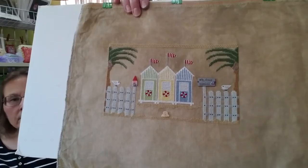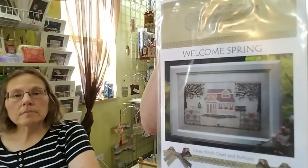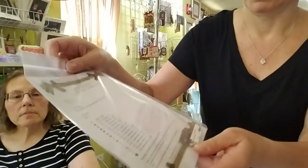We have Welcome Spring also. Oops, I tried not to get the glare. That one is not stitched. I haven't seen this one stitched yet, but they're cute. And of course, you've got the little buttons in the back.